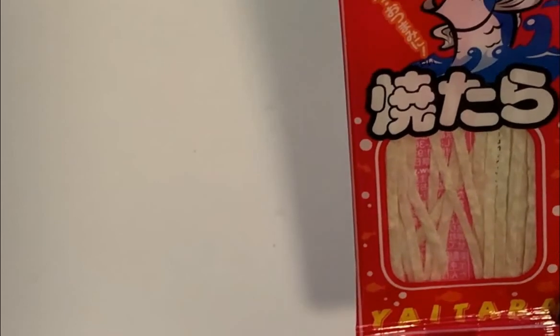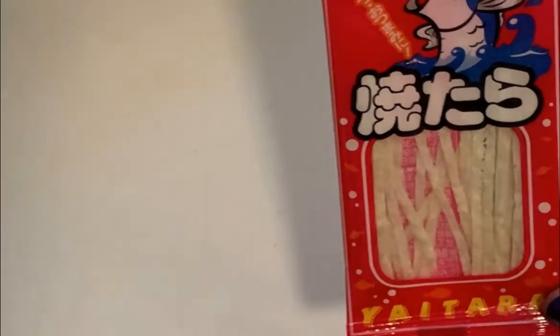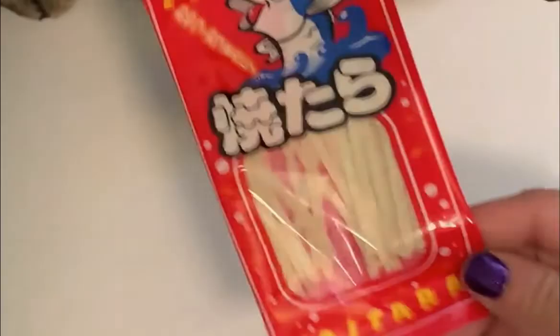So that pretty much does it for my Dagashi box. I hope you guys had fun. I hope you didn't mind my little Buster hopping in and out of the frame. He's such a good boy.